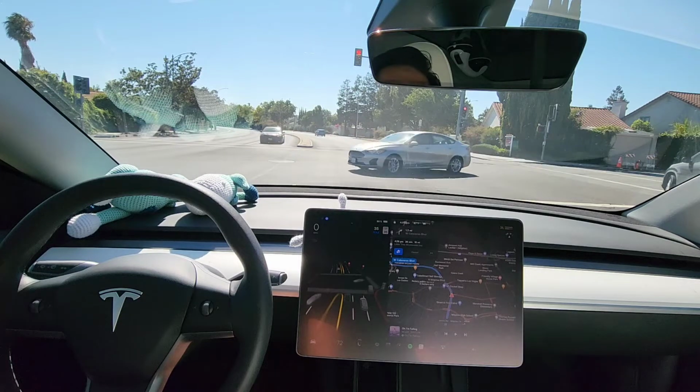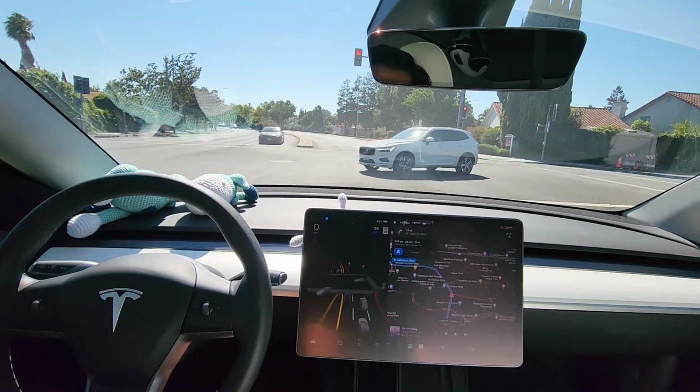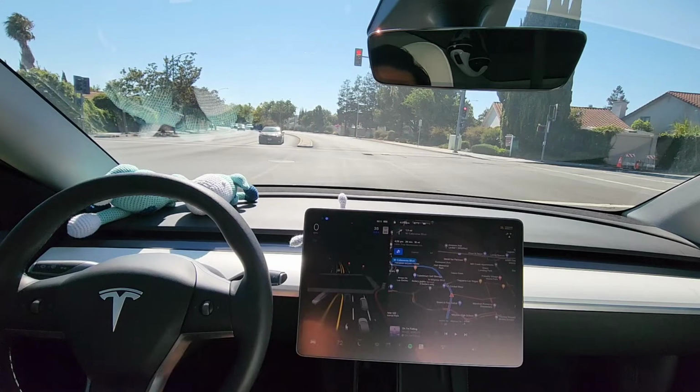Okay. Sorry if the air is too noisy. I have it kind of high because it's kind of hot right now. It's showing only 87 degrees Fahrenheit, but yeah, I don't know. In the car, it's pretty hot.